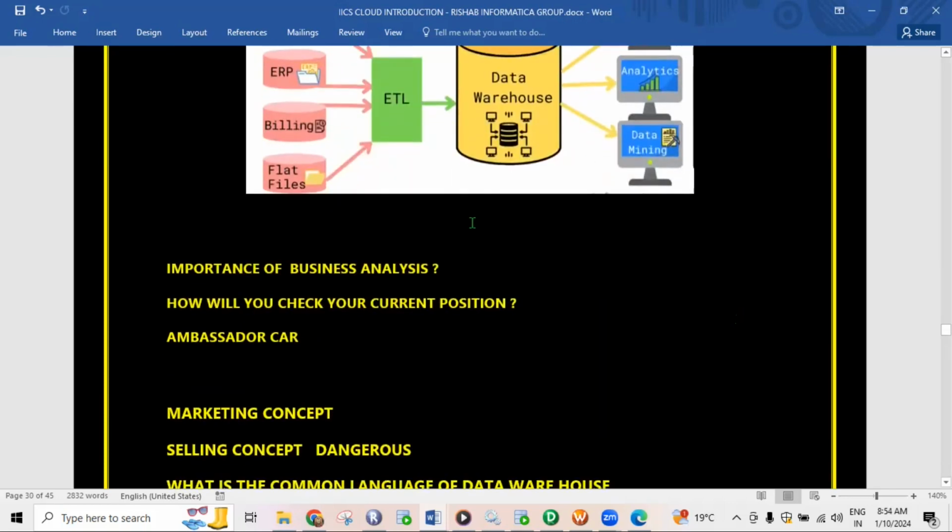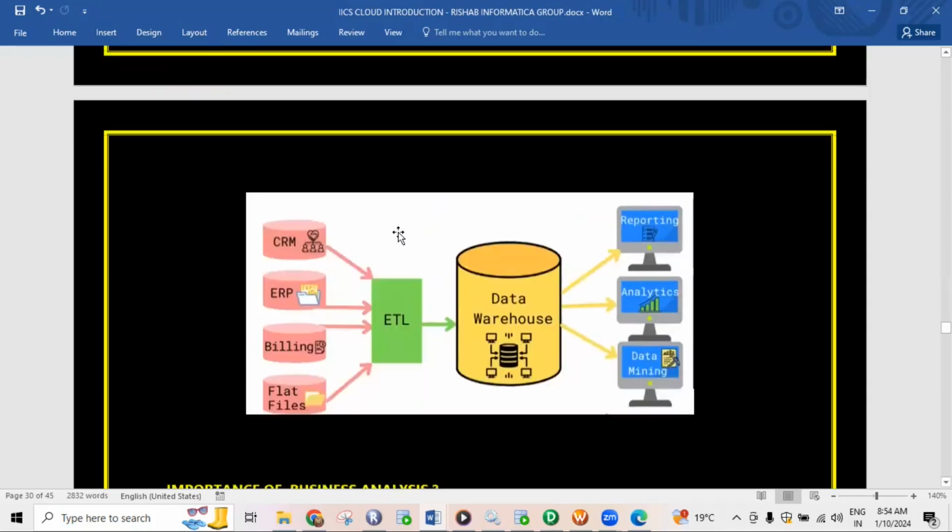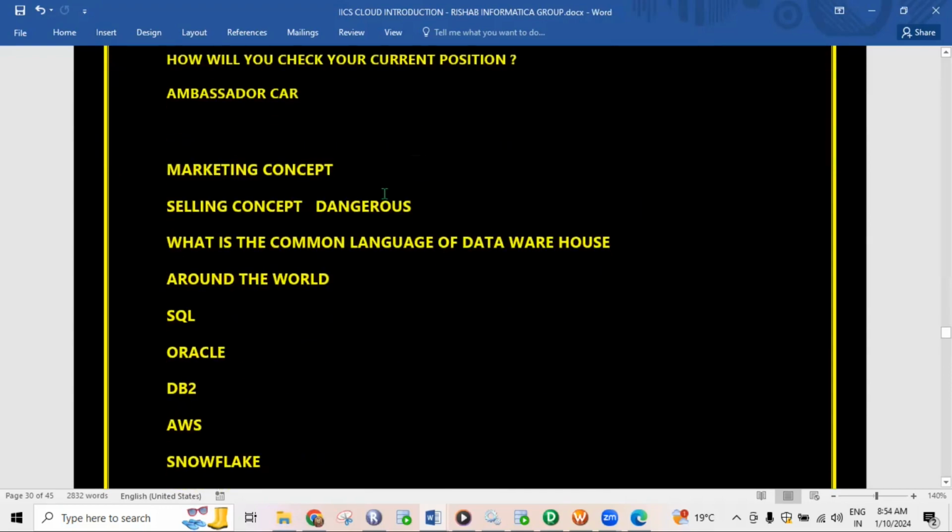Importantly, for taking decisions, whether I can invest some more in the same sector, or I should drop it. I don't want to go for that sector, this sector is very risky for me, it's very dangerous for me. So these decisions we can take, right?